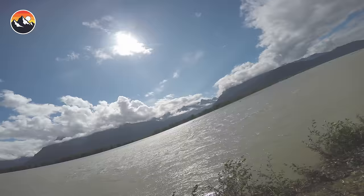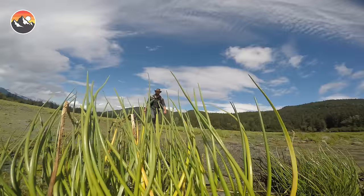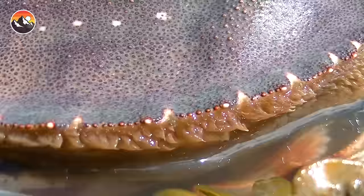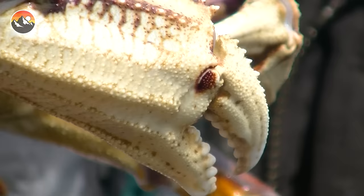As the sun breaks through the clouds and shines down upon my face, there are two things on my mind. The first is that Alaska is absolutely breathtaking. The second is that in just a couple minutes, I will be pinched by a giant Dungeness crab. Wait, what? Yep, you heard me right, pinched by a giant crab.